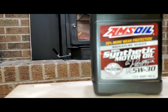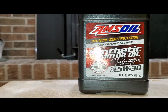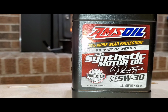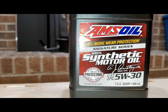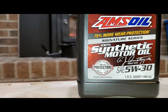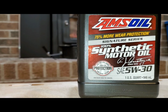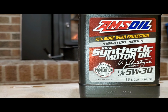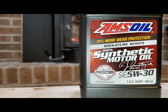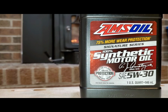So we're looking at Signature Series. This person that I know is running 5W30 Signature Series in his 2009 Nissan Maxima. Trouble-free car for him. The mileage on the car, as you saw on the instrument cluster, is 249,000. Yes, 249,000. It's a mix. It's not pure highway. It's a mix of highway, city, stop and go, and traffic.